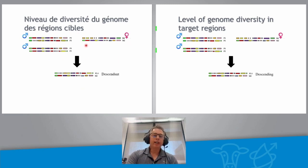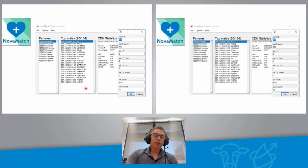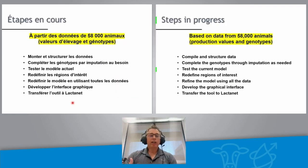So if you have a cow, if you have the choice between 2 bulls, which of the 2 would be the most beneficial? If we target the regions that we just identified, we will be able to say what is the probability in this genotype that the descendant will have it, and we can identify 1 bull in particular that will be better than the other. A tool was developed to allow us to take the genotype of cows, and then based on the known genotypes of various bulls, we can select the one that has the most chances of generating a descendant that will be heterozygote for the targeted regions.